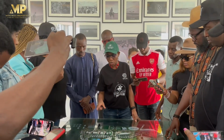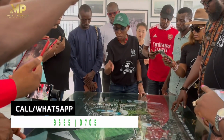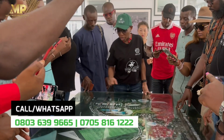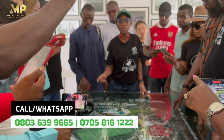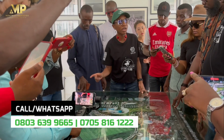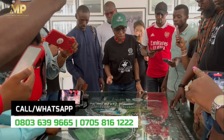The recreational area would have the pool, the Olympic size pool, the tennis court, the polo field, and then some buildings. So we have a shopping mall that would have a spa, a cafeteria, and other things that will come up in the next 12 to 18 months.